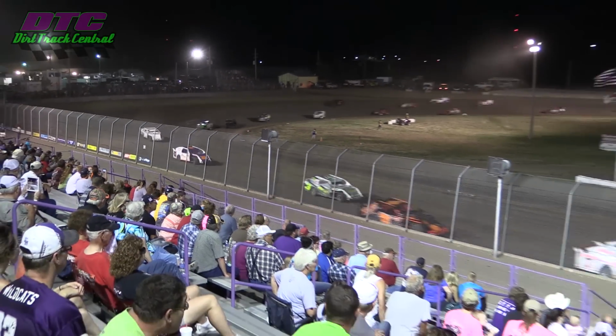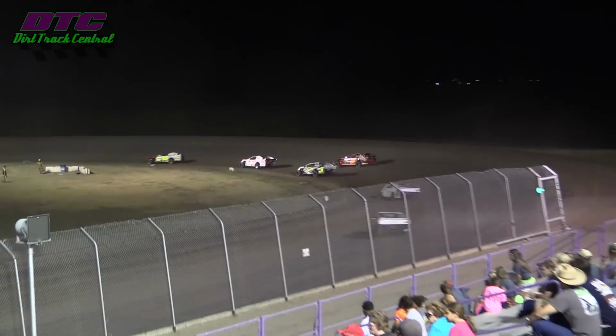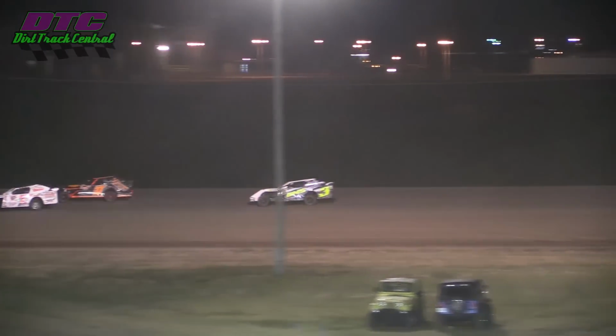Money to second. Gottschalk to fourth. Gottschalk looks inside of Brendan Damon. Money and Gottschalk are running the exact same line on the track, and it has taken them to the front of the pack.